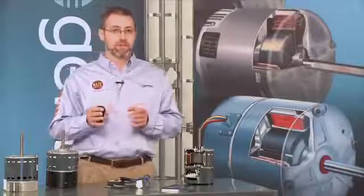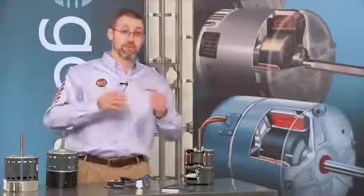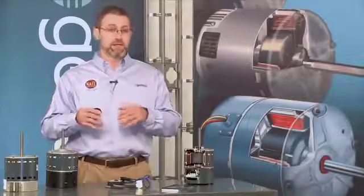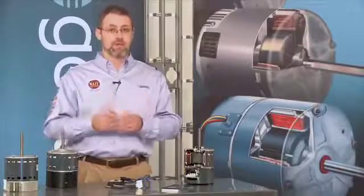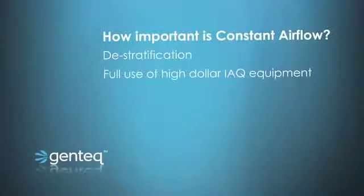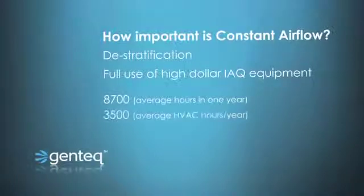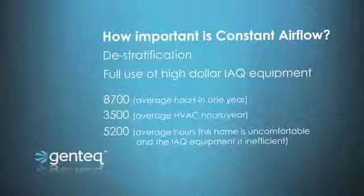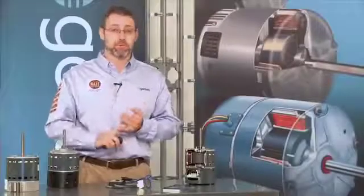You see, PSC motors, when they start to slow down from high to medium to low speed, they actually degrade in electrical efficiency. Their peak is when they're on their highest speed and at a proper external static pressure. So if we remember that there's approximately 8,700 hours in a year, and we subtract the runtime of the heating and cooling system, which is around 3,500 hours on average in the United States, we end up with 5,200 hours of constant fan operation. That means 5,200 hours of indoor air quality and of destratification in the home.